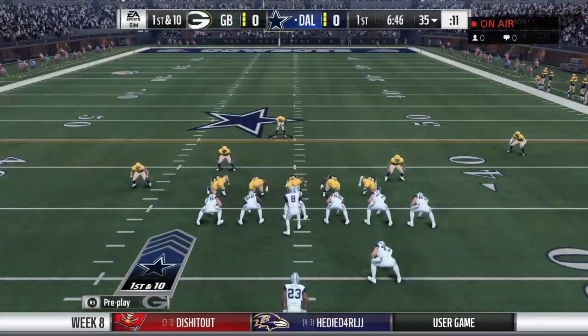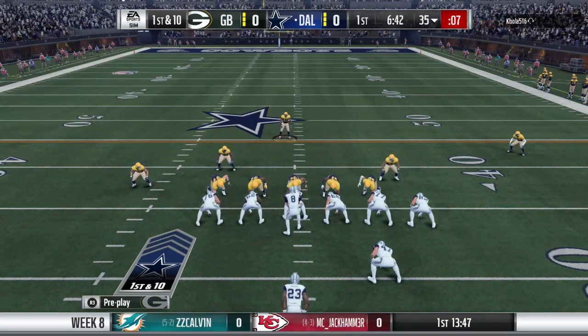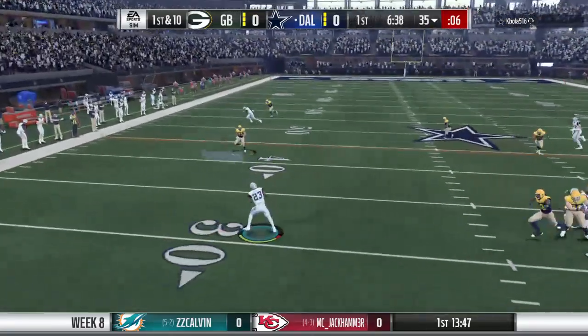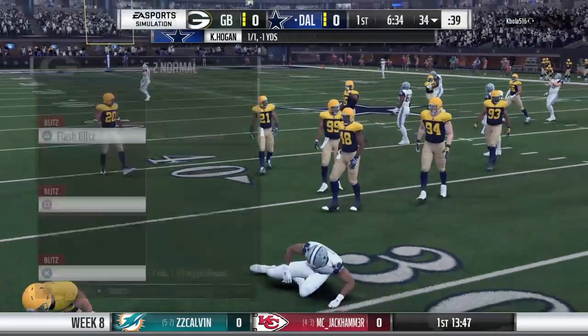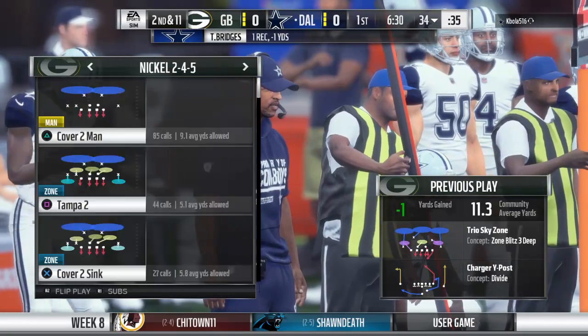Green 39! Green 39! On 1st and 10, Hogan out to the flat. That's complete to his running back, and he's going to be shoved down pretty hard. It's a loss of a yard there, and now 2nd down.